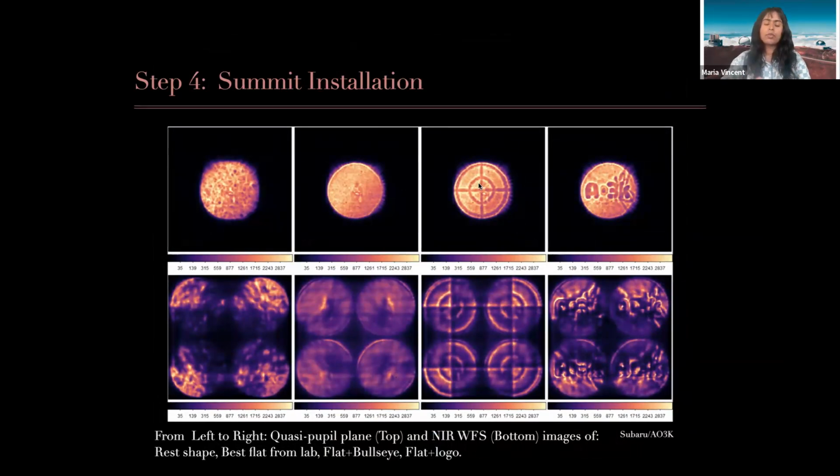And this is the flat plus a bullseye applied to the deformable mirror so that we can identify the central coordinate on our image. And this is the logo of the project applied on the deformable mirror, because why not? And this is what it looks like to the pyramid wavefront sensor, which are 4 pupil images. And that's how a pyramid wavefront sensor works, which unfortunately I don't have time to cover in this talk.